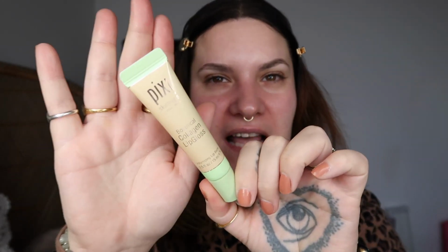Right, Pixi botanical collagen gloss. It's like a lip balmy gloss. My lips feel parched. Okay, where are we going next?